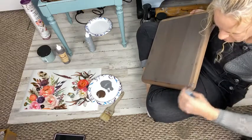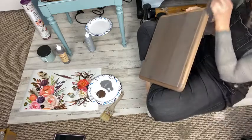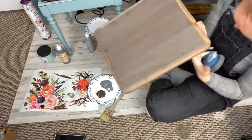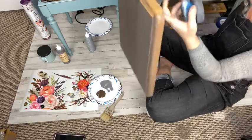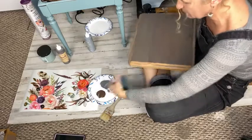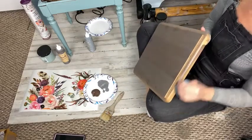And you can do 2 coats of this stain if you want to. You do want to wait about 1 to 2 hours in between each coat. I typically only do 1 coat because if I'm using this water-based stain, I like it to look a little bit thin. I'm going to do something with the bottom of this too, but I like it to look a little bit thin, so you can really see that grain come out in it.